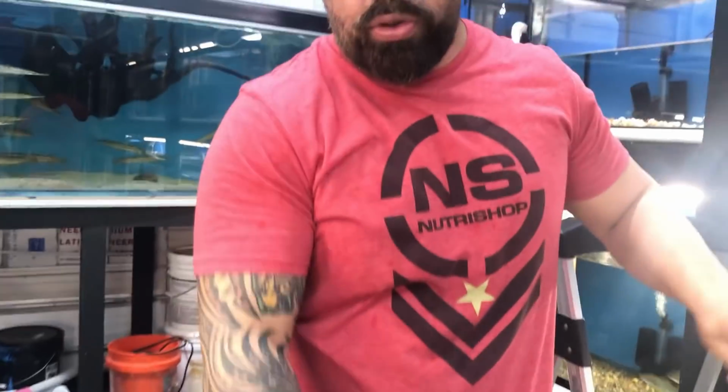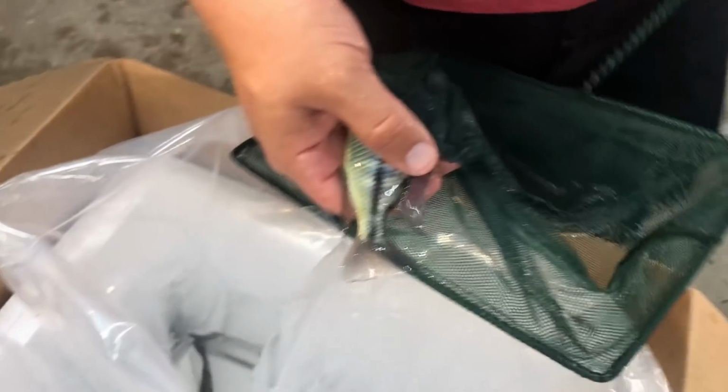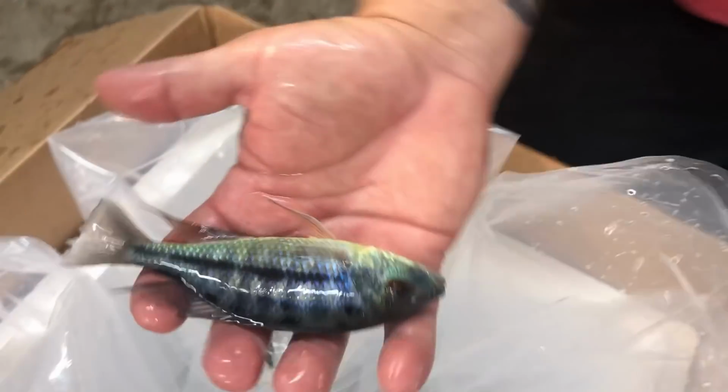These guys are all sold, but we're trying to get into African cichlids around this size. Look how beautiful that is. Really pretty colors. And that's what we're gonna work on.